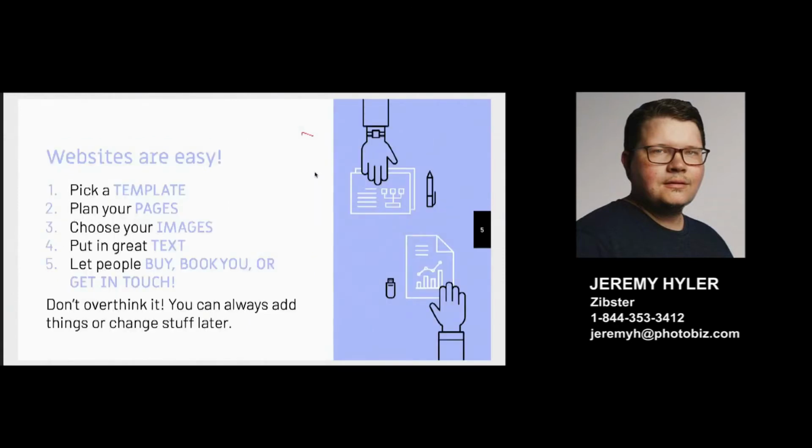So what about websites? Websites are easy. There are 5 simple steps to getting started, and for a small business, you shouldn't have to think bigger than that. You shouldn't have to work longer than you have to for a website. Step one, pick a template. Two, plan your pages. Three, choose your images. Make sure they're high quality images. Then put in great text, let people know who you are, the who, what, why, when, where about you. And let people know what they need to do. Do you want them to buy something, book you, or get in touch? And just don't overthink it.